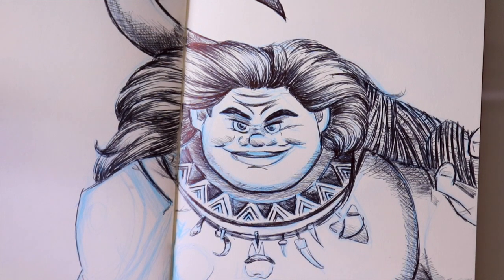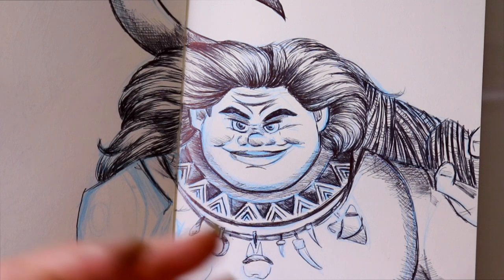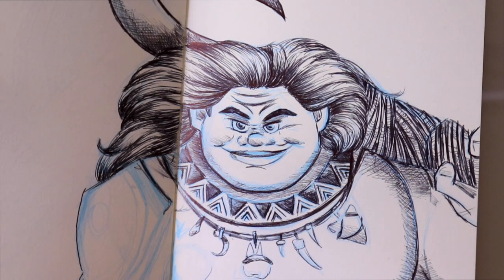Day eight was rock. This was so funny, because if you watched my live stream on Twitch, you heard me nonstop complain about Maui's tattoos. The reason I drew Maui from Moana, he's a new character, is because I didn't want to draw Gerald, but I had to draw something revolving around the rock, and it just so happens that Maui is voiced by Dwayne Johnson.